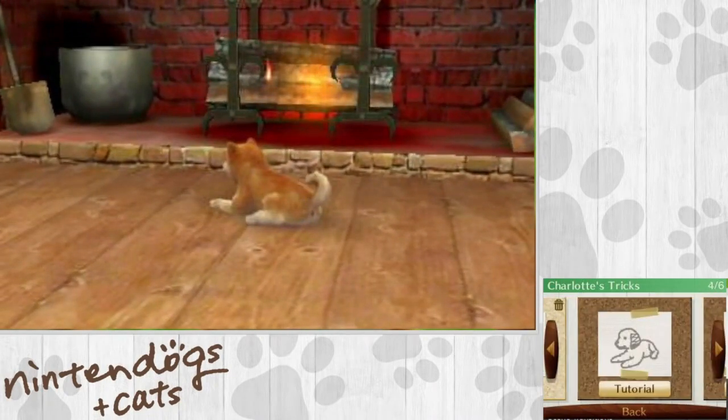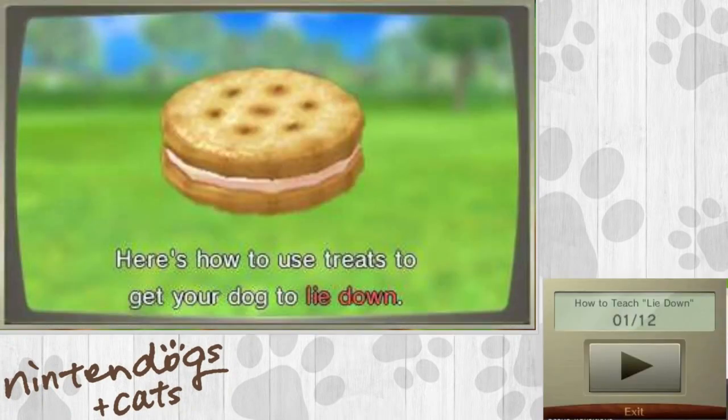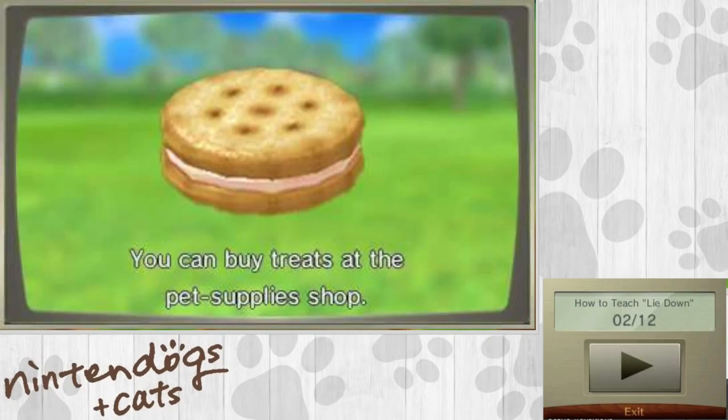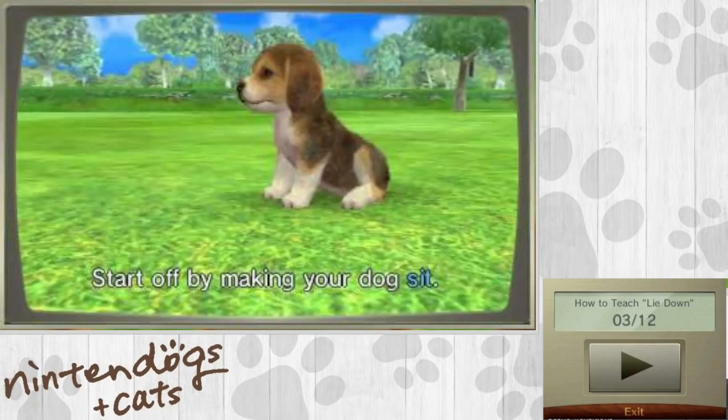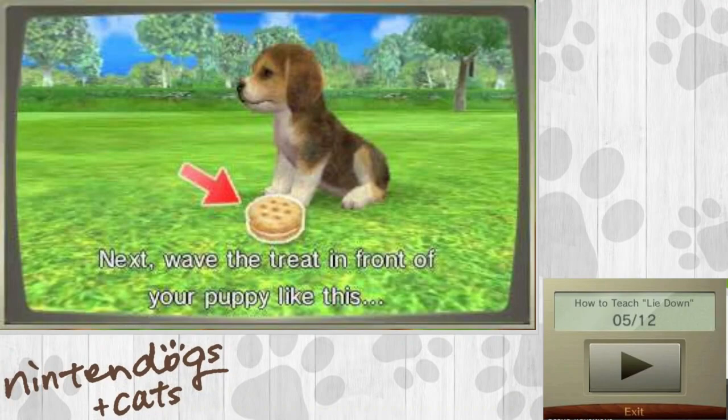So yeah, look at this. We got three new tricks we can teach her. So you can teach three tricks per day. I guess we'll teach her this trick, whatever it is. Let's see what it is. Lie down. Here's how to use treats to get your dog to lie down. You can buy treats at the pet supply shop. Okay, that's great. Start by making your dog sit. First, hold the treat in front of your puppy's feet. Next, wave the treat in front of your puppy like this. Yep.